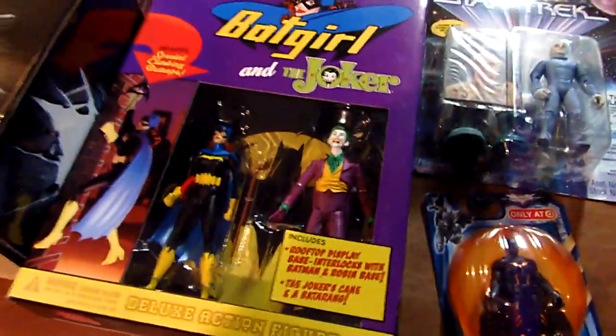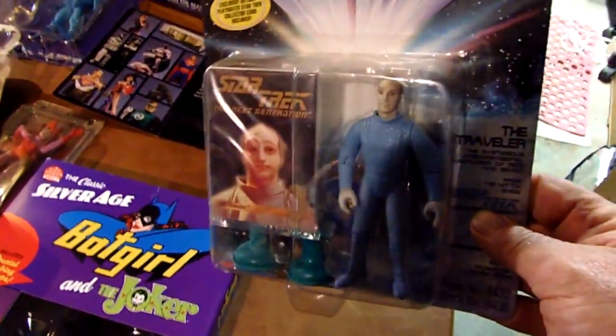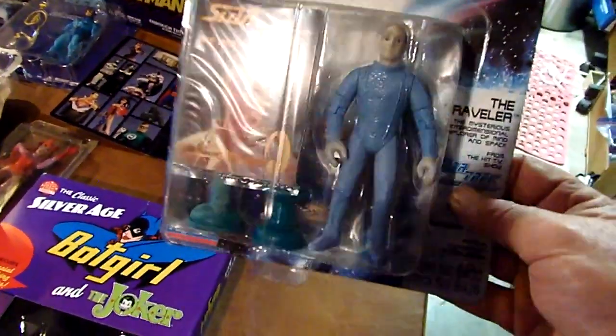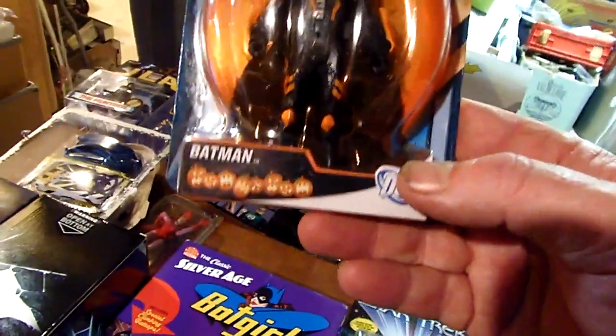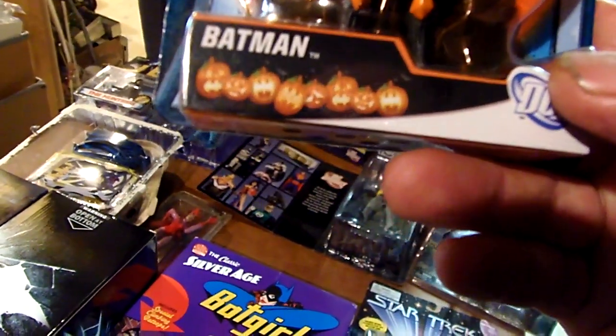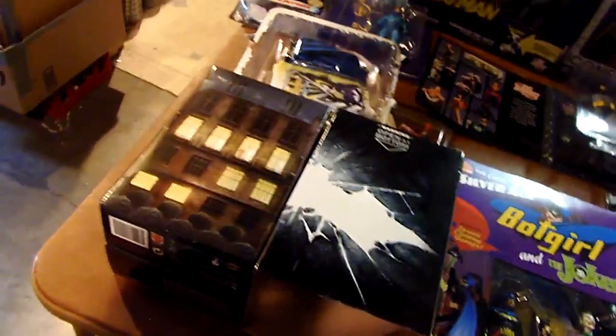Yeah, Batgirl, Joker, classic Silver Age. Of course, you got to have the Traveler. We're thankful to the Traveler because he finally took Wesley away. This is a cool one. Only at Target. Batman with a bunch of pumpkins. Or pumpkins, as my boss used to say, you pumpkin-headed kid.